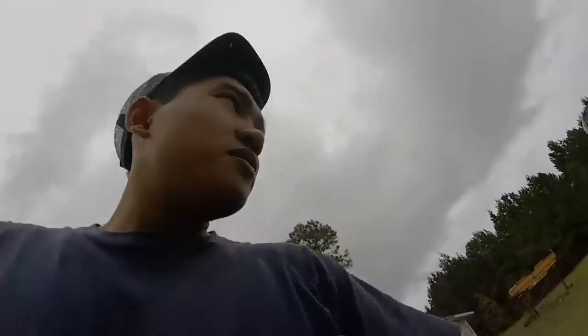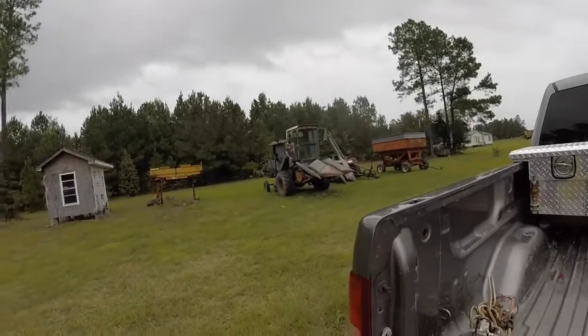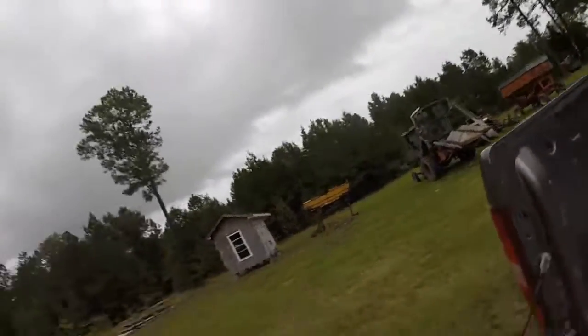Got some good news and some bad news for you guys. Good news is we finished corn. Finished up our corn harvest. We got all the machines parked up, strapped down for the hurricane. That leads into the bad news.